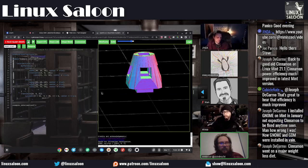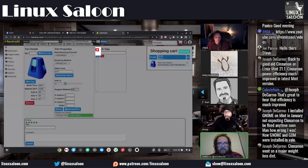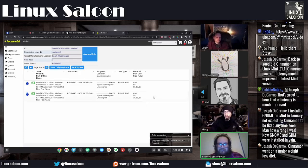If I go back over to here, this is part of the AutoDrop system, which is used for managing 3D printers. So if I wanted to get some of these things made, I could add them to my cart and check out with them. Theoretically, people can add their printers to the public map. In practice, right now, it's just a bunch of hobbyists who have some stuff hooked up. But I'm going to send this to the Spark Makerspace. It would ask you for your prices if you had billing turned on for your organization there. At the Makerspace, we print everything for free for everybody, but you have to be added to it.